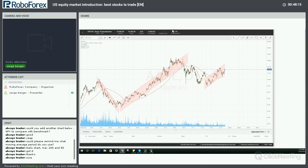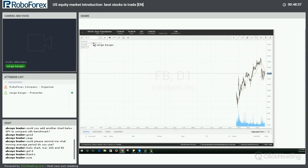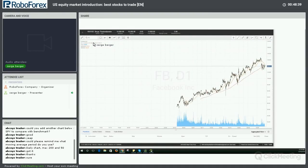Does that make sense, folks? This is a really important point here, that you want to make sure that the stocks you trade have these washout periods, because again, what it does is it kind of cleanses the palate and makes them once again tradable. Same thing for Facebook, for example. Let me show you Facebook. Facebook is a great stock. It's in the news a lot. It has lots of liquidity, right?